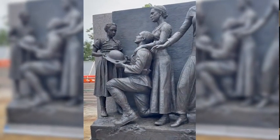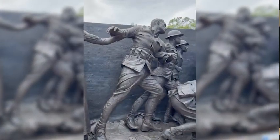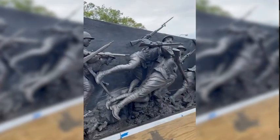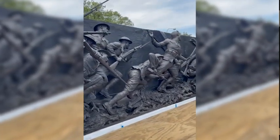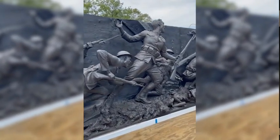Yeah, so like you said, just taking a look at some of the details. It's a 60-foot wall of sculptures. There are 38 sculptures, 60 feet in total. And it tells the story, like you were saying, from the start of the war all the way to the end. So it's a chronological storytelling that goes from the beginning.